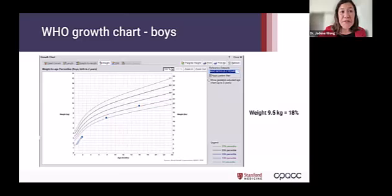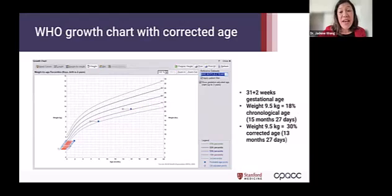But really what's appropriate for him is the WHO growth chart. And by plotting him on this chart, you'll see he comes out at the 18th percentile. And then if you correct for his prematurity, he's actually at the 30th percentile, which is much more reassuring, especially to parents who are concerned about growth and weight gain in the NICU so much that after discharge, that's what they focus on the most. It's reassuring for them to understand what growth charts are most appropriate and really recognize that now they can take time to think about other areas like development and nutrition and other things to take care of their children.